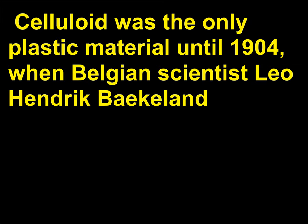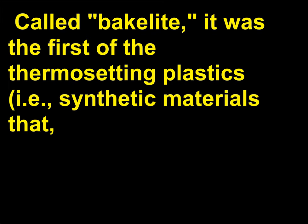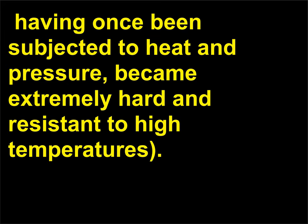Celluloid was the only plastic material until 1904, when Belgian scientist Leo Hendrik Baekeland, 1863-1944, succeeded in producing a synthetic shellac from formaldehyde and phenol. Called Bakelite, it was the first of the thermosetting plastics, i.e., synthetic materials that, having once been subjected to heat and pressure, became extremely hard and resistant to high temperatures.